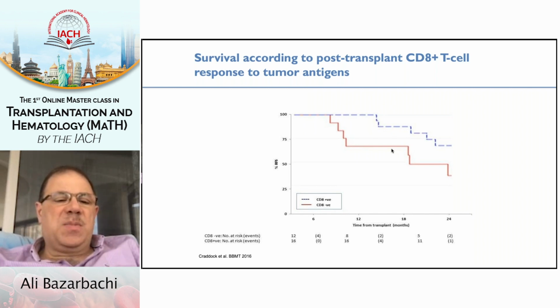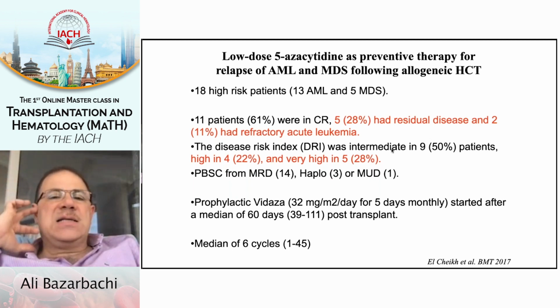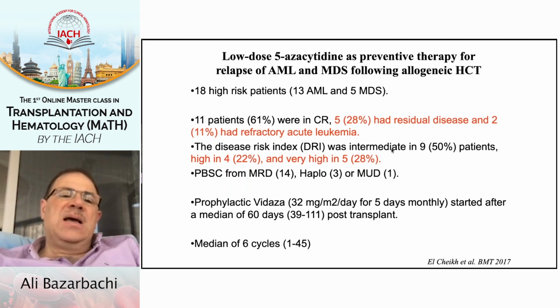So this was published by Charlie Craddock in BBMT in 2016. And then in our institution at AUB, Jean El-Sheikh published in BMT in 2017 the study on low-dose 5-azacytidine as preventive therapy for relapse of AML and MDS following allogeneic transplant. So 18 high-risk patients, 13 AML and 5 MDS.